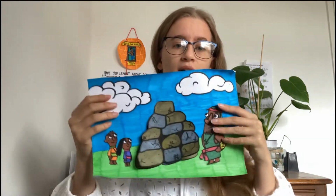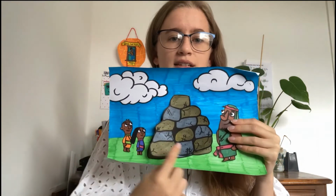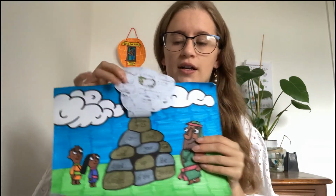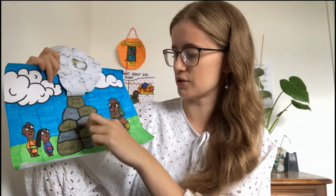So this is what we're making today. We've got Joshua here, we've got some children who are asking what the stones mean, and then when we lift up the stones, we find Joshua 4 verse 23, which says, "For the Lord your God dried up the waters of the Jordan." So that's a good way for the Israelites to remember what God had done for them, but it's important for us to remember what God did for us as well.